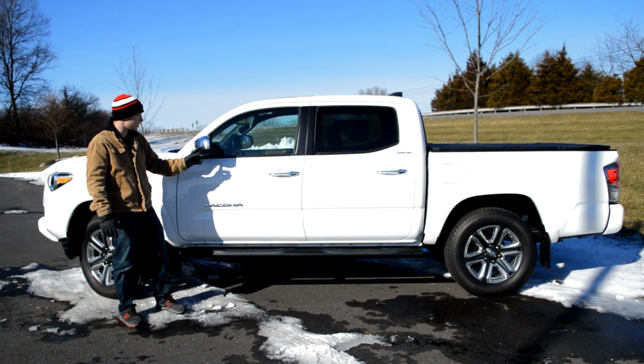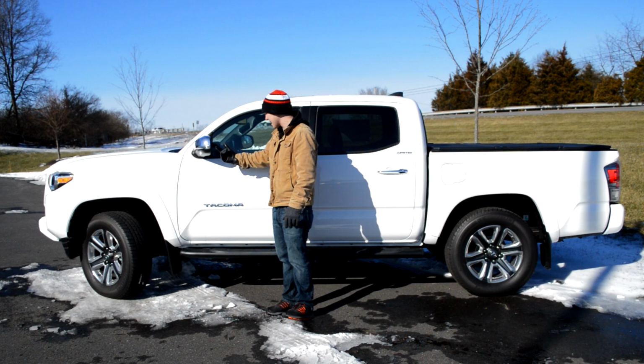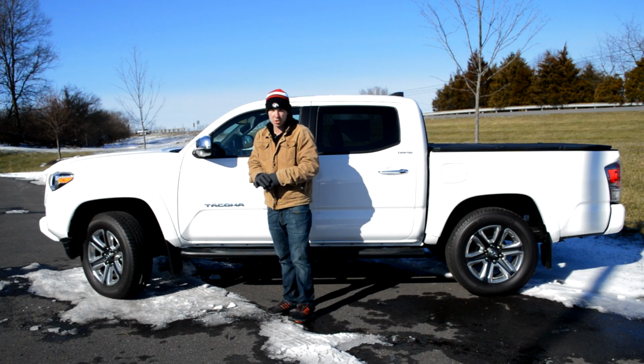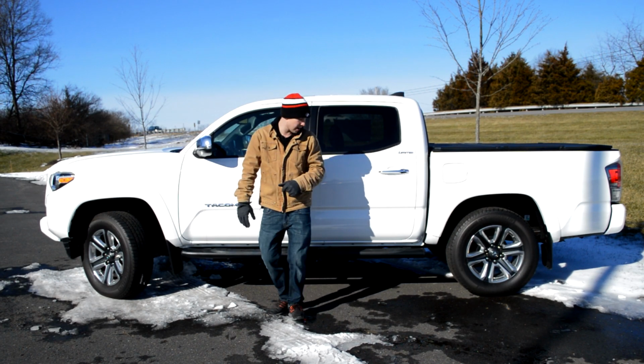For instance, you're going to get a turn signal incorporated. It is chrome on the mirror cap here. And you do get blind spot monitoring inside here. They're also power adjusting mirrors. I think that's really nice. Toyota is really paying attention to its customer base, and they do pack this truck with quite a few luxury features. We'll get to that when we get to the interior here.